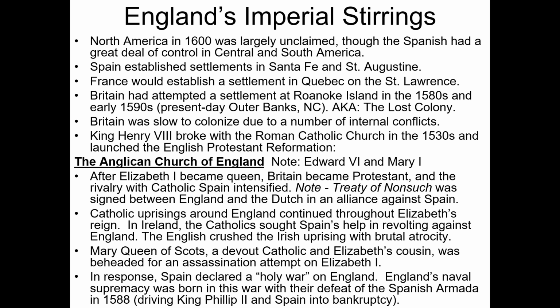After Elizabeth comes to power, she is going to broker a treaty with the Dutch called the Treaty of Nonsuch. This is actually really important for both England and Holland because now the Dutch independence is strengthened. Dutch trade power and their joint stock company, the Dutch East India Company, will gain a lot more authority due to this political and military alliance.